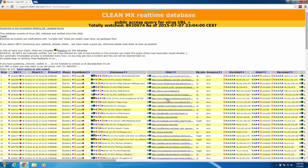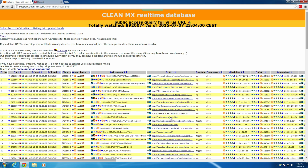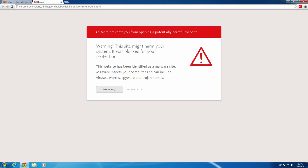Okay, let's try another one here. Let's try this one. All right, and that one was blocked, and it also looks to me as if that is a, that I'm gonna almost count that as a phishing URL right there, because it very closely resembles timewarner.com. So I'm wondering if they're trying to get you by phishing. Okay, so that one's blocked.